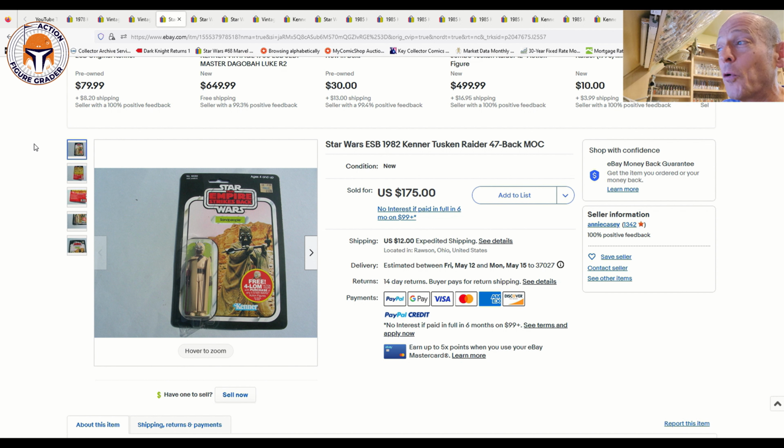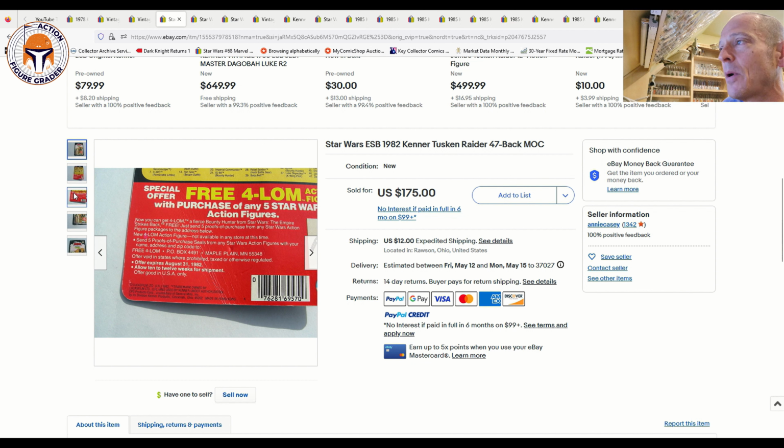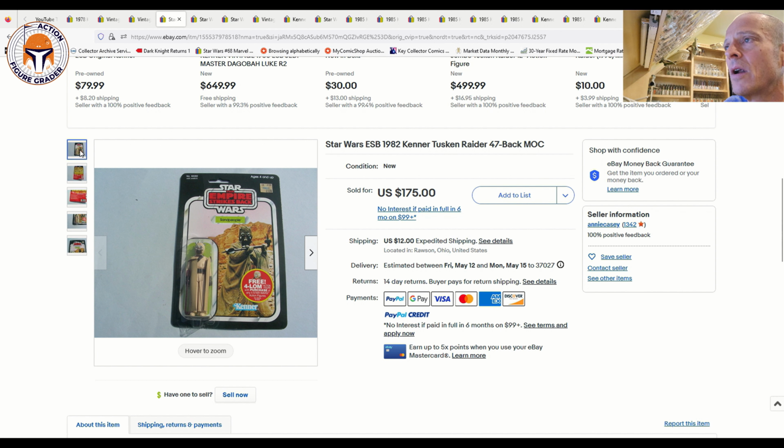So this was the 47 back ESB for the Sand People. It was in pretty great shape overall. I think it would score easily an 80 grade. Maybe not. I mean, it had that one little crease in the lower left-hand corner, but I still think it would eke out as like a 75, 80, 85, somewhere in that ballpark. There was no staining to the cape of the Tusken Raider. It was a punched example with a price sticker, but $175? $175 is a bargain. That's an absolute bargain in my mind.